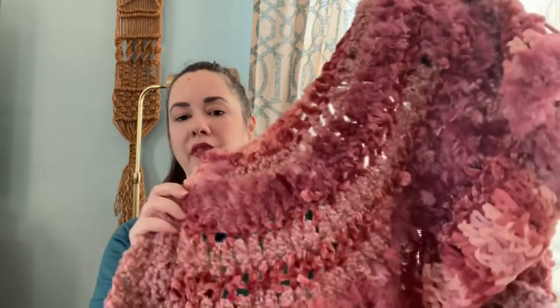The reason I'm frogging is because I'm just abandoning the project and I want to do something completely different. So my original goal for this was to make a Christmas tree skirt. I like to put up a tree that has all of my grandma's antique ornaments on it, and a lot of them are more pinky colored. That was my original goal, but life changes.